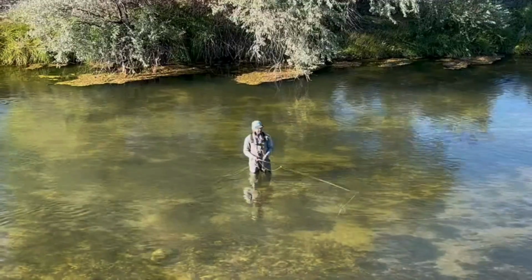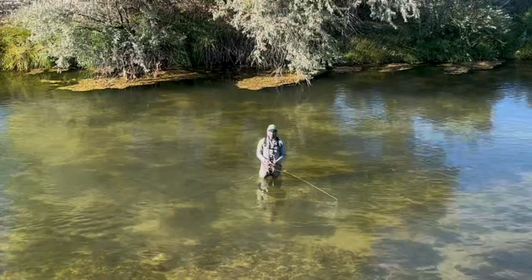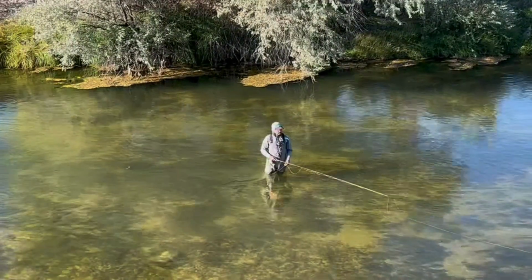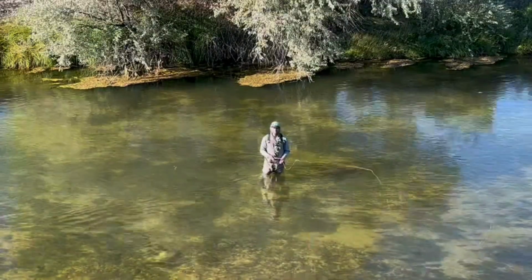I'd say two main things to cover this week, and it's not so much about the flies. The first is that the flows got bumped up to 800 CFS a couple days ago, and as a result of that, number two is we're seeing a good bit of muck in the water.